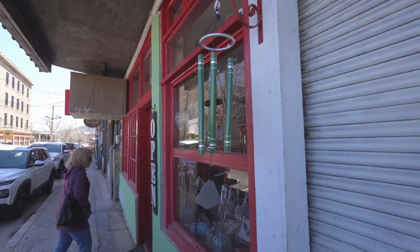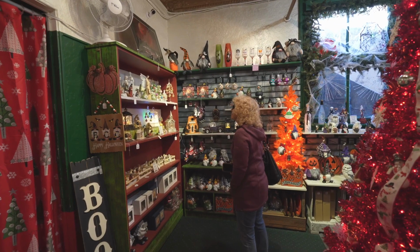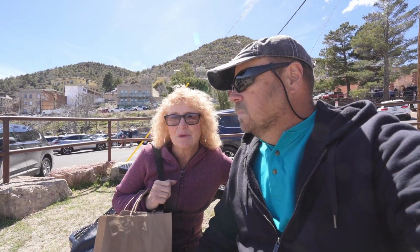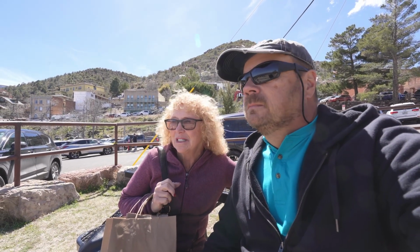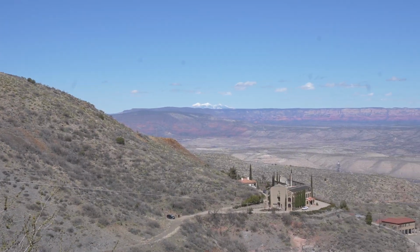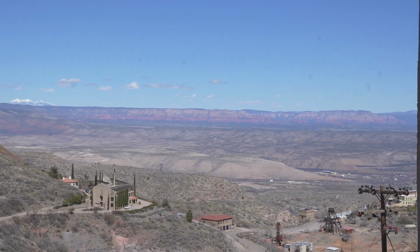So we explored the town and looked in some of the shops, bought a couple things. Yeah, it was a nice day, no clouds. It's pretty chilly though. But like Randy said, it is built on the side of a mountain, and there's a lot of homes that are built on the side of a mountain.